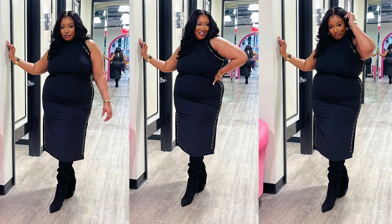So I'm showing you the pictures that I took because like I told y'all, I was paid to take pictures as well. So this is the hallway of the fitting rooms, and I just kind of stood right there and took pictures. And so this is how the second fit turned out.